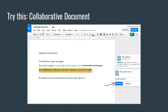Try this, collaborative document. In this case, why not try a collaborative document? With a collaborative document, students use a platform such as Google Docs to add to a set of notes throughout the class. Every student will have access to the notes to add to or read. In this solution, students not only go through the note-taking process, they are able to work together to synthesize content.